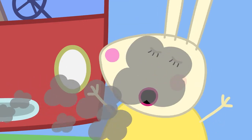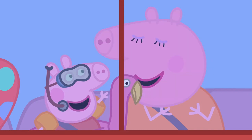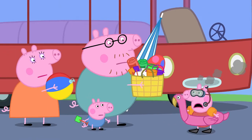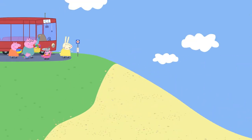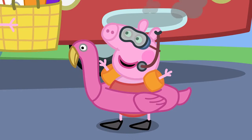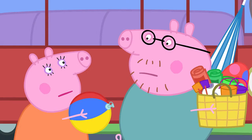The bus has broken down. I think somebody forgot petrol again. Now how will we get to the seaside? Well, we can walk. The seaside is just down the hill. This was the best trip to the seaside ever. I can't wait to see how we get back home.